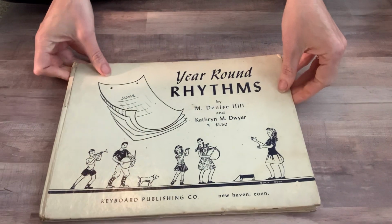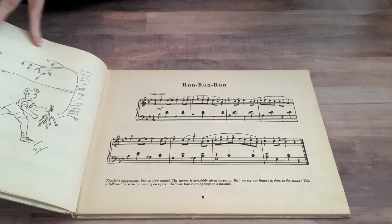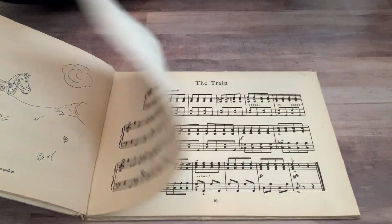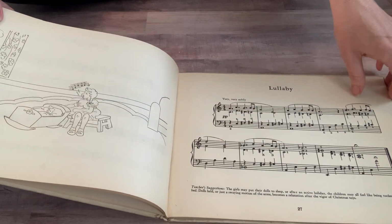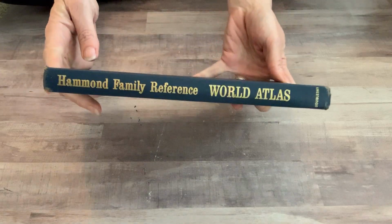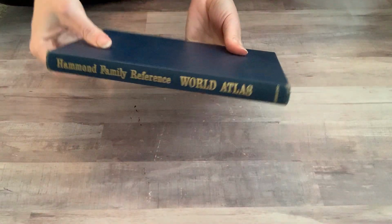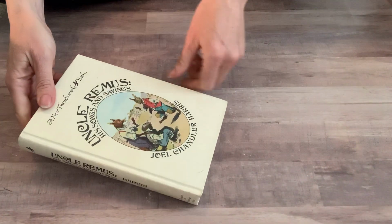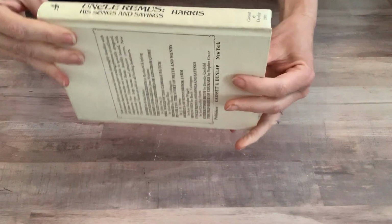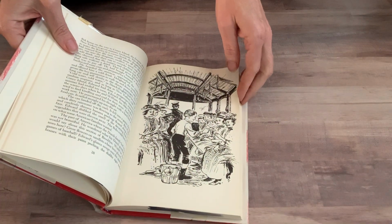This is a music book. It's called Year-Round Rhythms. So it's got songs to go with the 4 seasons. Sweet little music book. I really like that one. This is a family reference atlas. A nice small sized atlas that's not so big, and it's meant for families. Uncle Remus, His Songs and Sayings. What's that? This is called Go To It, You Dutchman, illustrated.